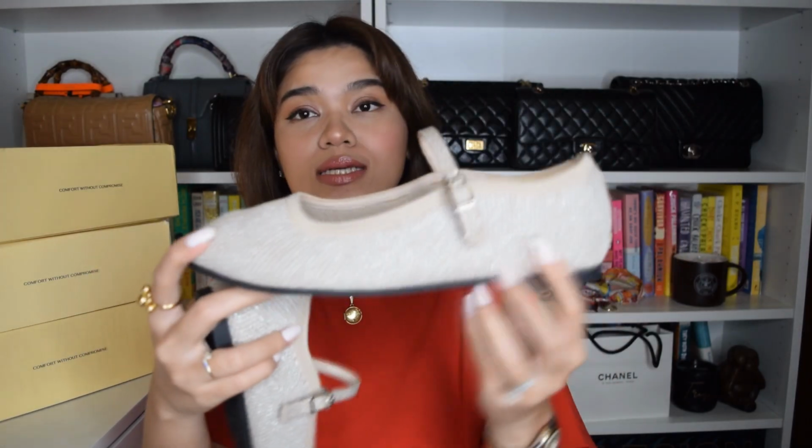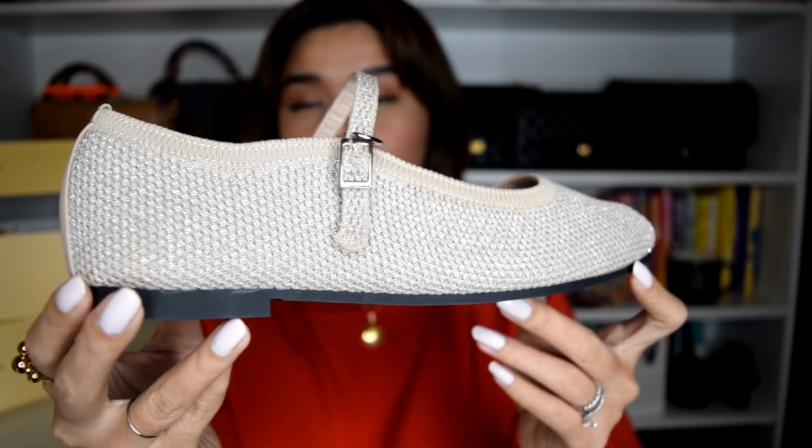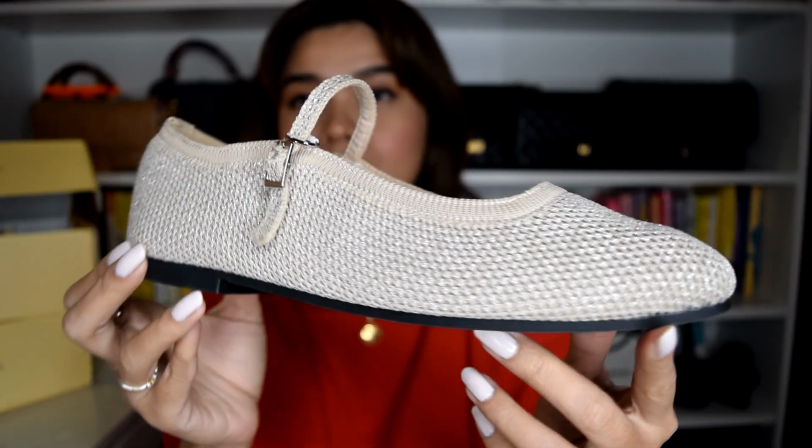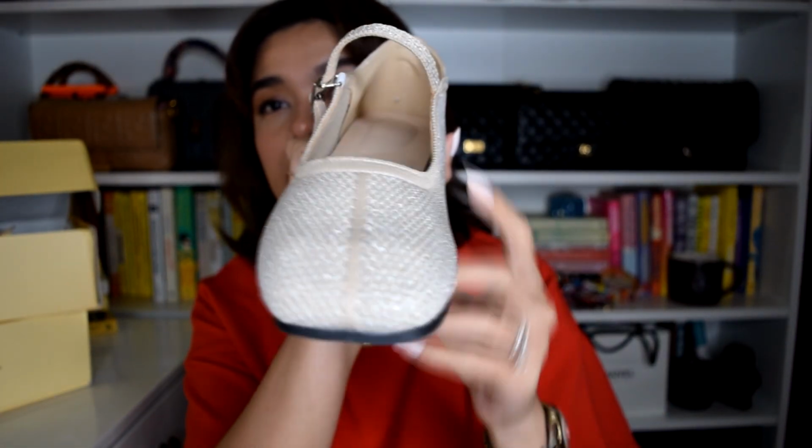And as you can see, this is in the premium knit material, which I actually really like. It's very thick and comfy. Online, this is listed as a gray color, but in person, it's actually more cream. I think it's called gray because it has some sparkles on the knit material. I'll do a close-up so you can see it, but the knit has some glitter integrated into it, so it actually has that really sparkly look from afar, which I really like.